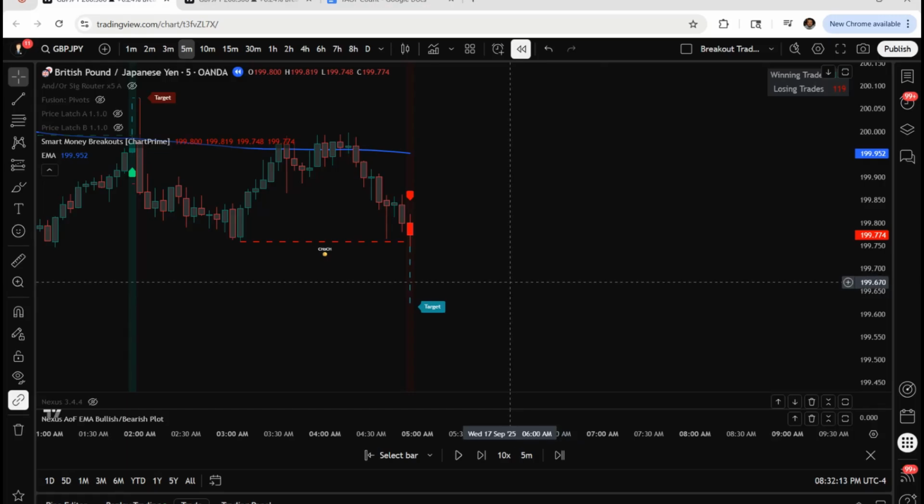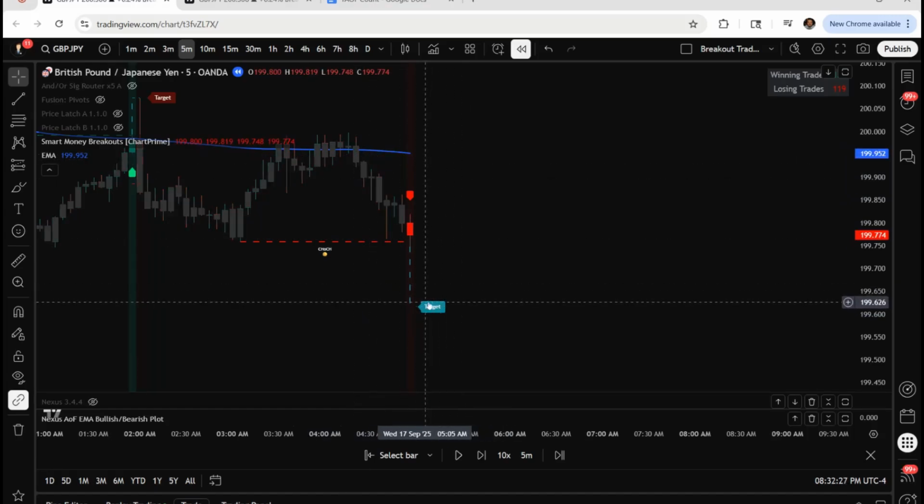And for the short trade setup, what we are looking for is a red tag like this here from the smart money breakout indicator. Again, we want that when price is below that 200 period moving average. And again, it sets our profit target right there. So let's go ahead and play this one forward and see how it plays out.